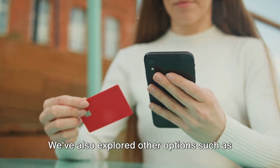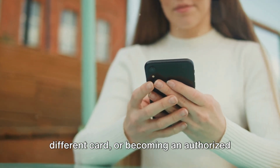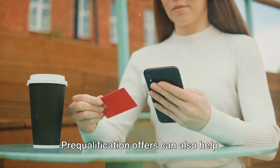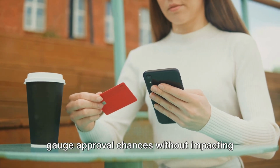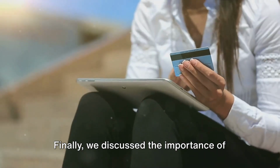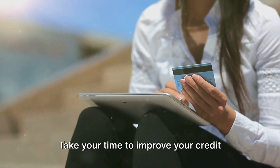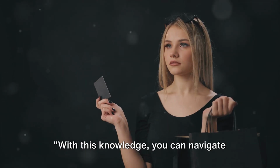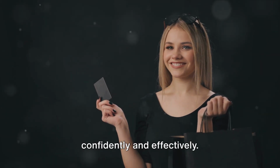We've also explored other options such as reconsideration requests, applying for a different card, or becoming an authorized user on someone else's account. Pre-qualification offers can also help gauge approval chances without impacting your credit score. Finally, we discussed the importance of not rushing to reapply. Take your time to improve your credit status and do your research. With this knowledge, you can navigate credit card application denials confidently and effectively.